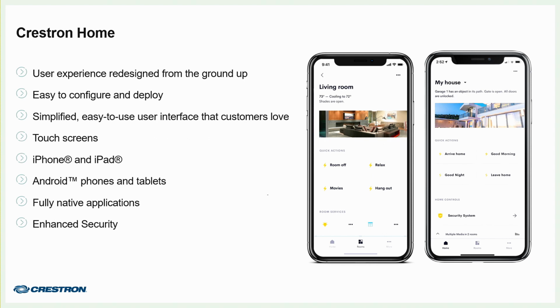You'll see these interfaces here. These are the real interfaces that you would be working with. Very simplified, easy tile interfaces so that you can easily navigate through the system no matter your level of comfort with technology. It's easy to configure and easy to deploy. So we're talking about your integration specialist that you work with. That deployment, those labor costs that used to be associated with custom integrated technologies, those have gone down significantly.